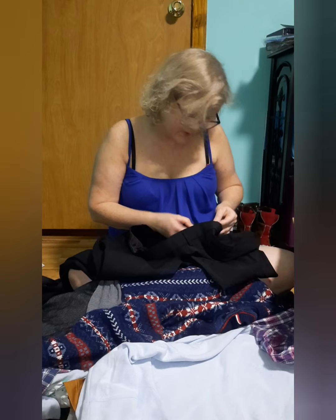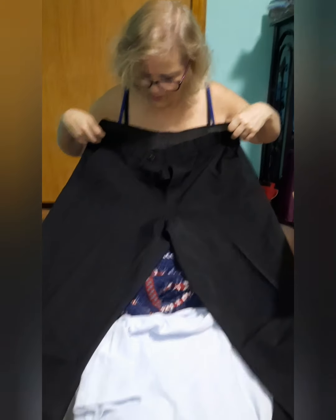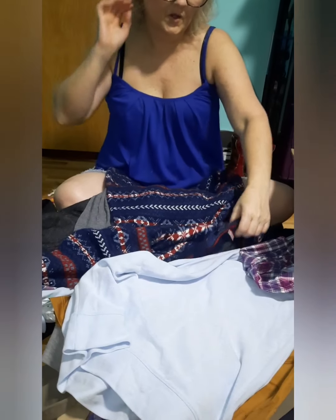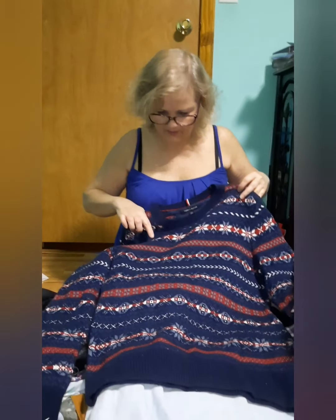Size 33, 32, and they got some little bitty tiny pinstripes, and I think they're charcoal gray. So what color you say? Are they black? I think I'm colorblind. I might say black. Ooh, this sweater is Tommy Hilfiger size small, but I guess that's snowflakes. Is that snowflakes? I think so.